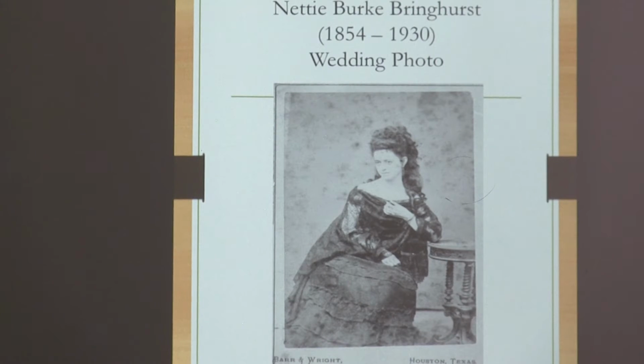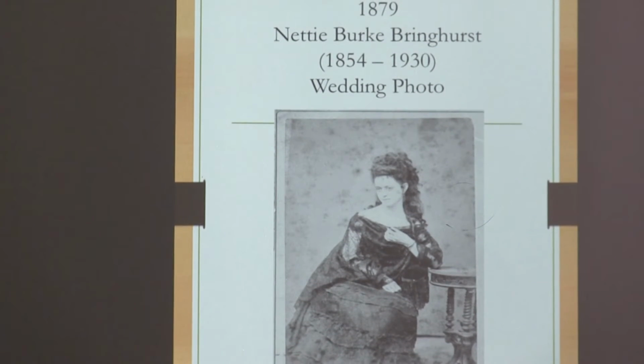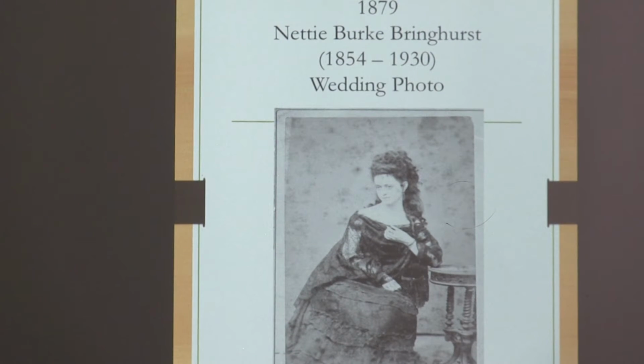Now, this is Nettie Burke growing up in her wedding photo in 1879, the same year her father is appointed or elected mayor of Houston. Her brother-in-law was Edward Hopkins Cushing.